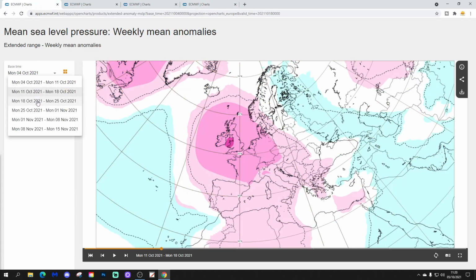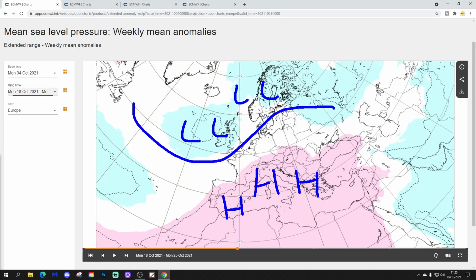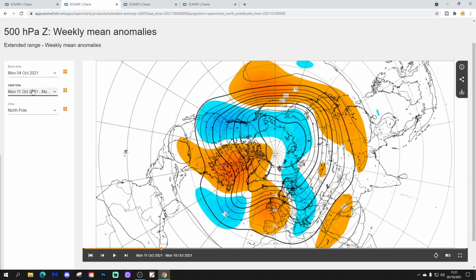Week 3 will take us from the 18th to 25th of October. The pattern has changed quite significantly. The high pressure looks like it's collapsing and slipping southwards into southern Europe as lower pressure begins to come back into the north and west. So clearly this will turn things more unsettled across northern and western parts of Europe. At the same time, the high pressure moving southwards would turn much of southern Europe largely drier. And under that area of high pressure, I expect southern Europe to be getting warmer as well, potentially.